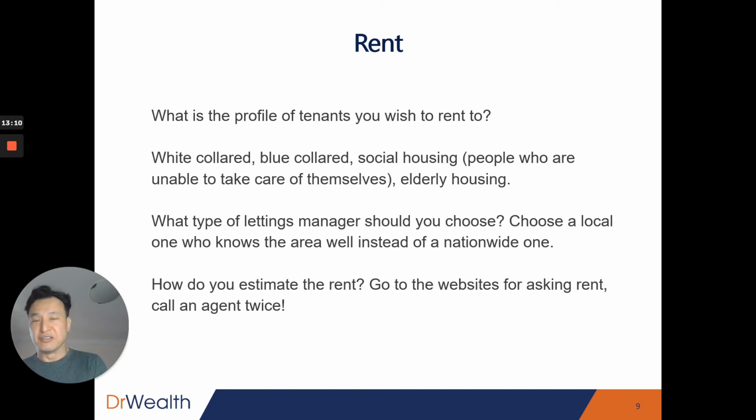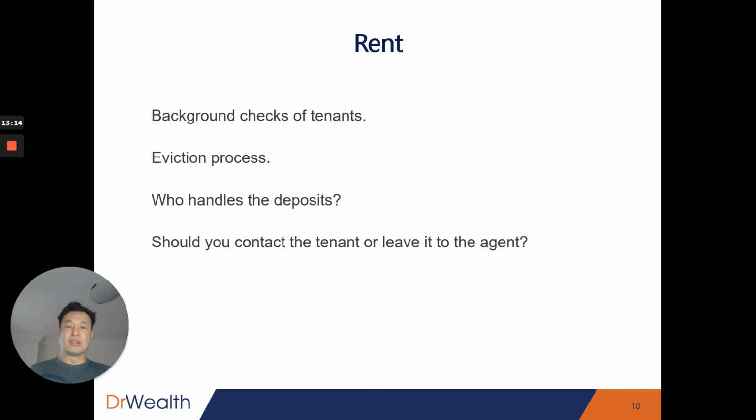Okay, now in first world countries, background checks on tenants are very strict. They look at your salaries, your pay slips, your employment letters, your credit score, whether you have committed any crime. So that is very important. So to prevent eviction, the first thing is to do very thorough background checks. And the eviction process in many first world countries, for example like the UK, is a lot easier than in many other countries where it could take 6 months to a year to evict somebody. So in first world countries, for example in the UK, your deposits are kept in an escrow account by a national agency. So should you contact the tenant or leave it to the agent?